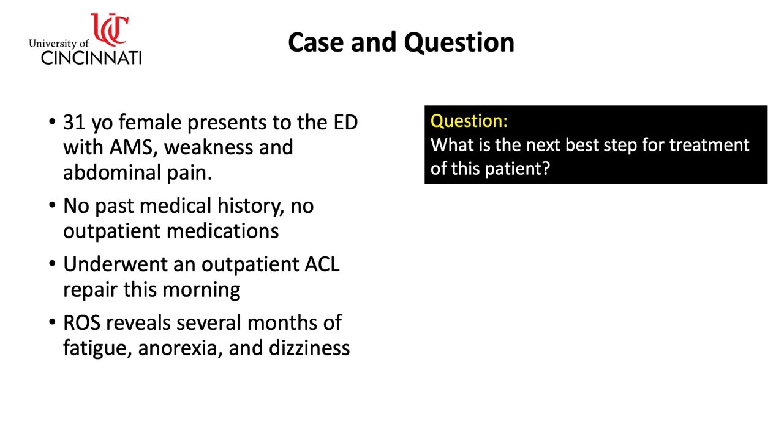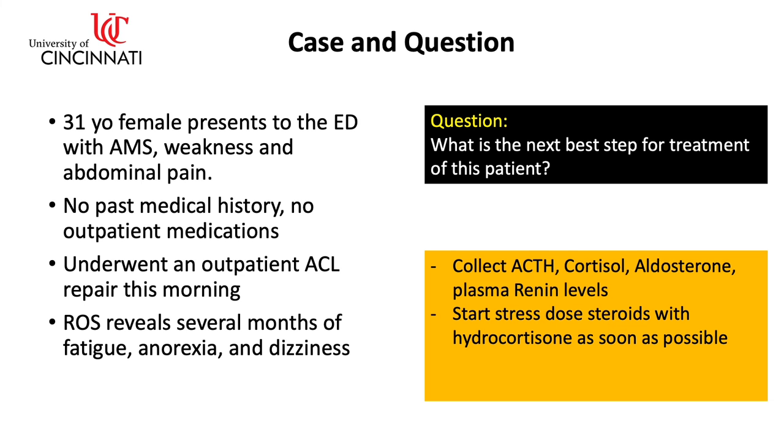Now let's revisit our question of the day. What is the next best step for treatment of this patient? And the answer is to collect a paired ACTH, cortisol, aldosterone, and plasma renin levels, and to start stress dose steroids with hydrocortisone as soon as possible.